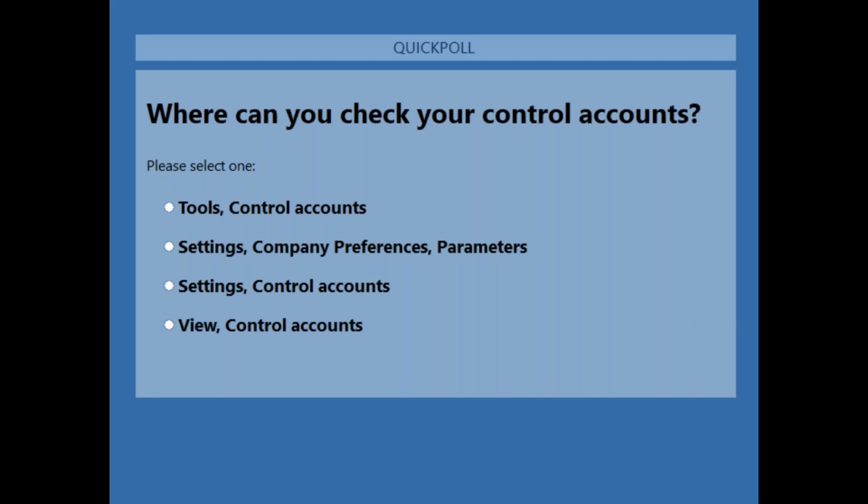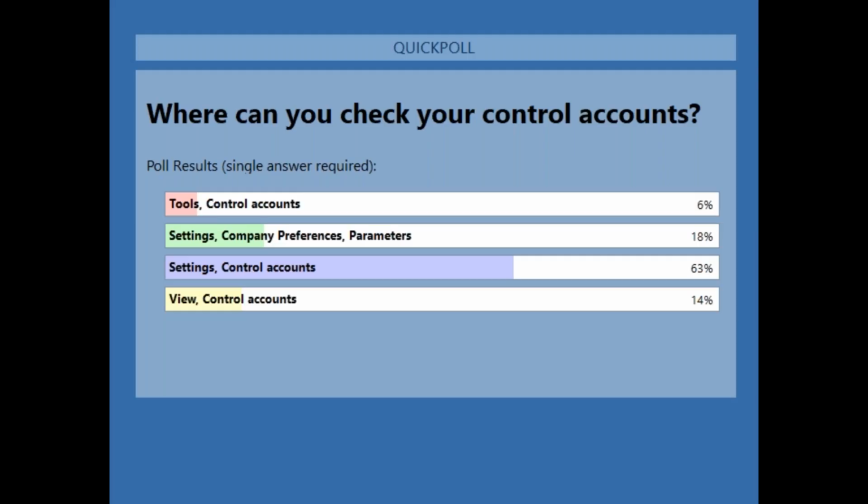Good chunk of you have voted now. So just waiting for a few more and we'll be able to close off that question. This was question 3. Superb. So we are at over 75%. So I'm going to close this poll off in just a couple of seconds' time. There we have it. Click close. There we go. And this is how we answered.